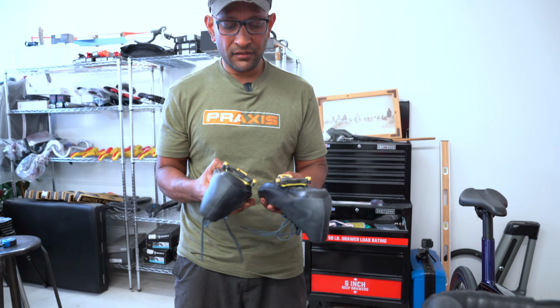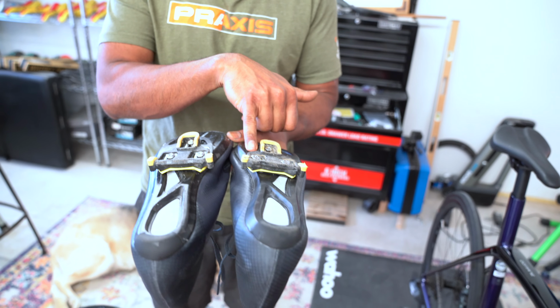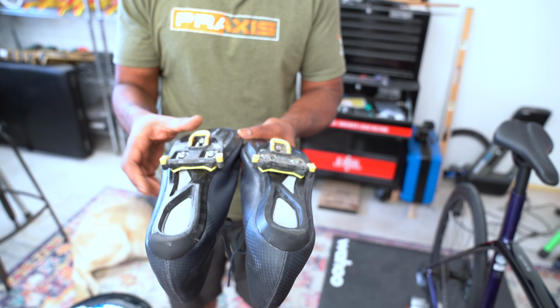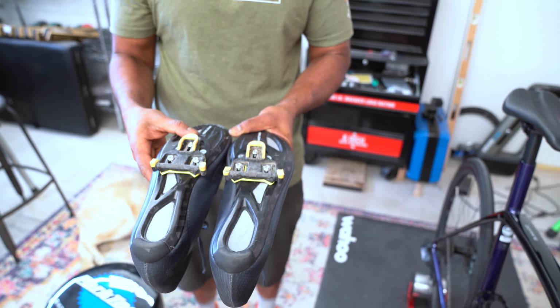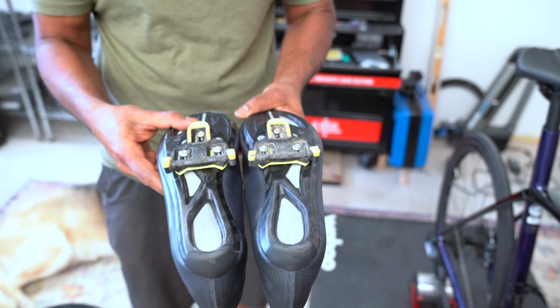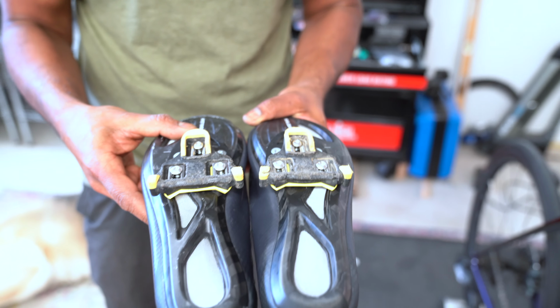So the fix we've done is added wedges, 1 degree here and 3 degrees on his right shoe. We've also used some adapters to move his cleats more towards the midfoot. Better engagement of the posterior chain with that. And that'll give us a good foundation for the rest of his fit.